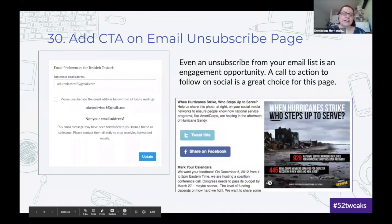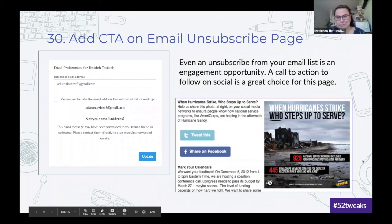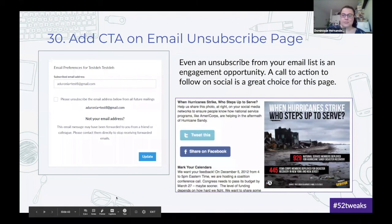Number 30. Adding a call to action, even on your email unsubscribe page. Possibly against what you might think, an unsubscribe from your email list is another engagement opportunity. It's going to land folks on a confirmation page. We think a call to action to follow on social is a great choice for this page. It is kind of lower impact, and falls lower on the hard-for-the-user scale than getting in someone's inbox. But use it, right? This opportunity is here.